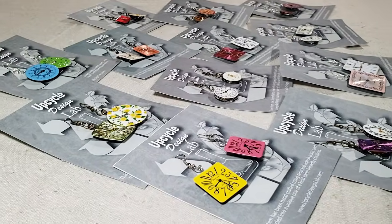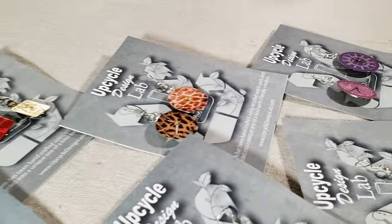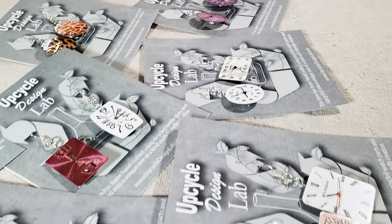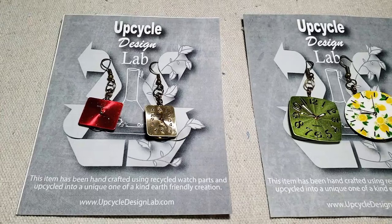All right, it's time for my number 1 seller, and hands down, it is these watch face earrings. I sold them really well at my first craft show. I've sold them at a little pop-up recycle show. I sold them at the consignment shop, and I've also sold quite a few on eBay as well.